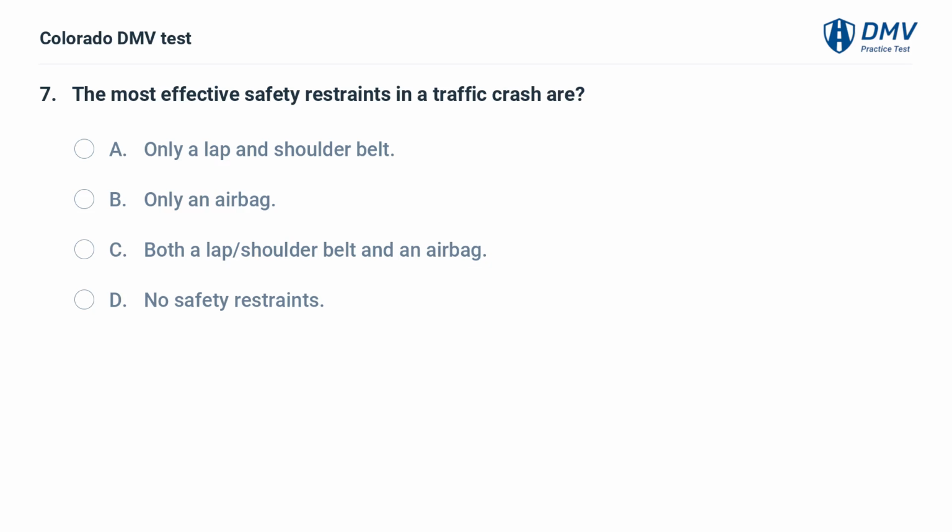The most effective safety restraints in a traffic crash are A. Only a lap and shoulder belt. B. Only an airbag. C. Both a lap, shoulder belt and an airbag. D. No safety restraints.